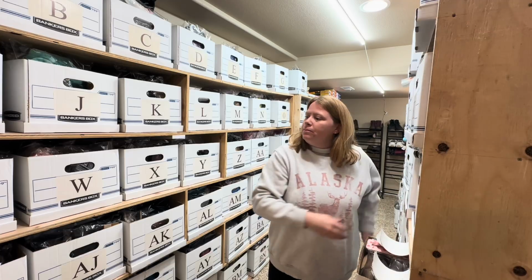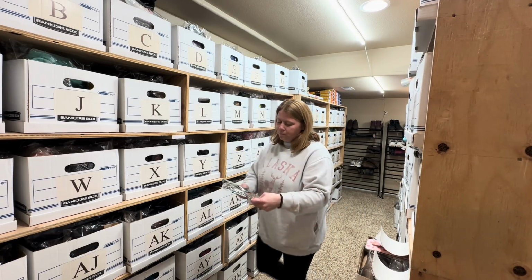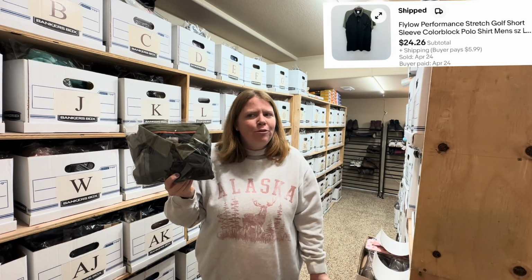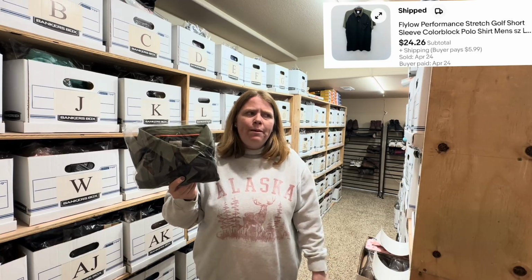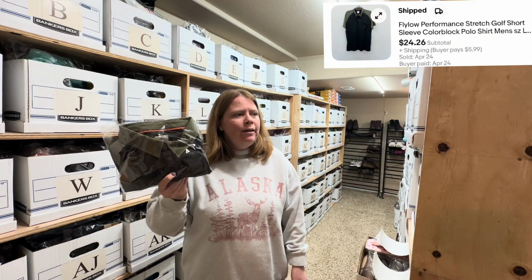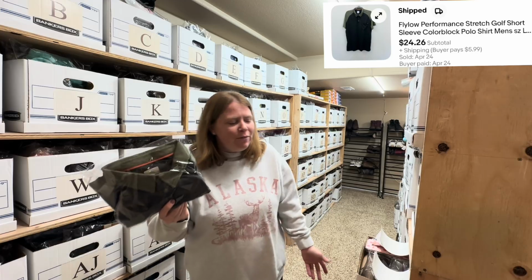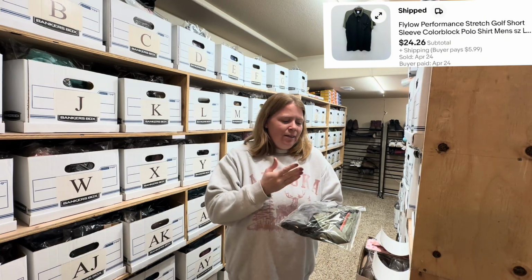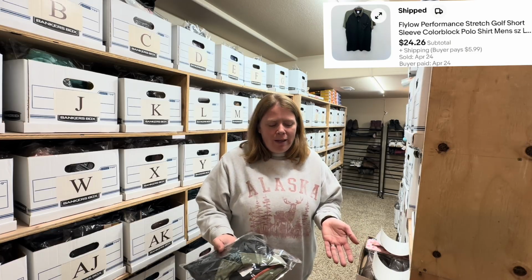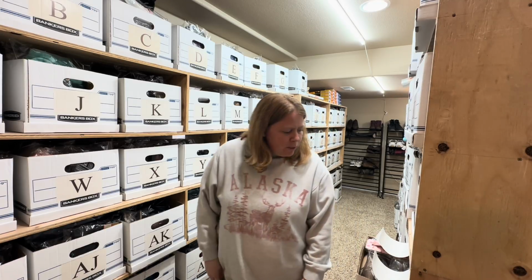Okay, AN. This is the brand Flylow. I have a few pieces listed. I think I've only sold it once or twice. It retails for quite a bit. This is from the bins. It sold for $24.26 plus ship, which is great. Some of the pieces I've had have taken a while to sell, so I'm not really sure. I'm going to keep picking it up whenever I find it at the bins. I think the people that know about this brand like to look out for it, but it doesn't seem super well known to where it's selling right away. You know what I mean? Let me know if that's your experience with that brand as well.